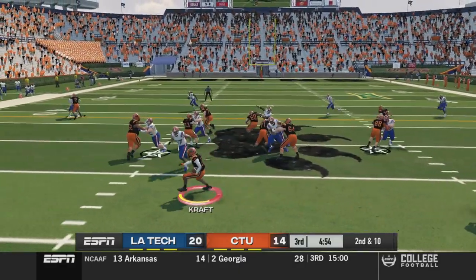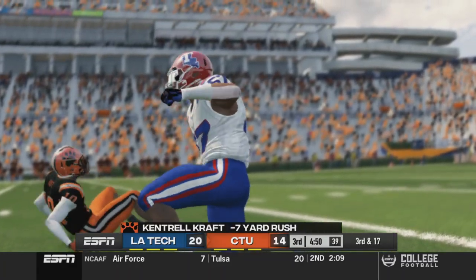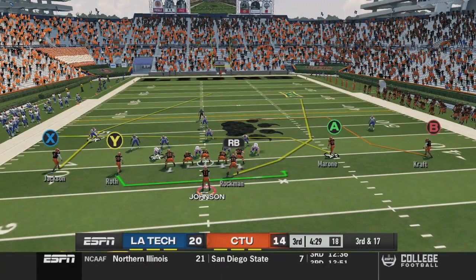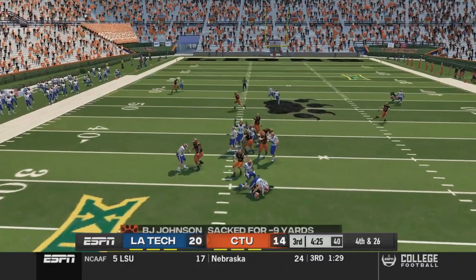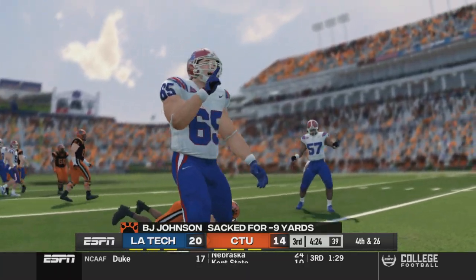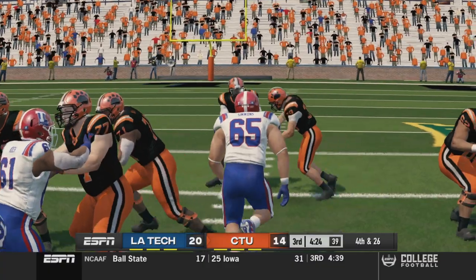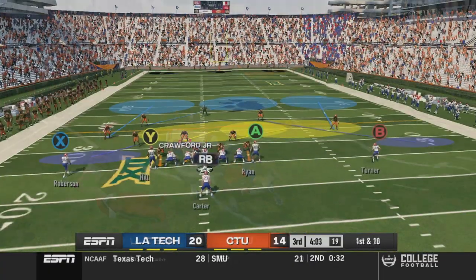Running Kraft in motion. We're going to give it to him. He tries to get to the outside. Loss of 7. Big time tackle by C.J. Rogers way behind the line. Now that's going to bring it to a long 3rd and 17. The pressure. Sack. B.J. Johnson loses 9 yards. Jonathan Simmons gets in there for the 2nd time today. Unblocked at that. They had 2 unblocked guys coming through.